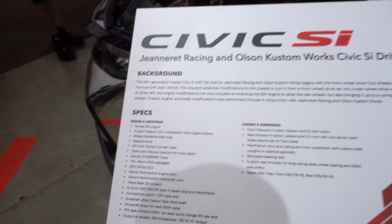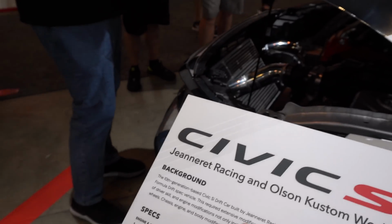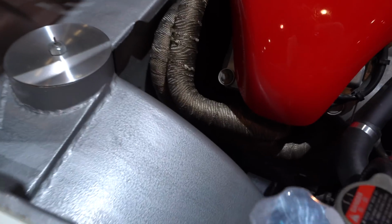Sweet. Yeah, that's... It's like what? Oh, it is a K24. You're right. Yeah. 926 horsepower at the wheels. Yeah, me with a good time. I wonder how it's hooked up.